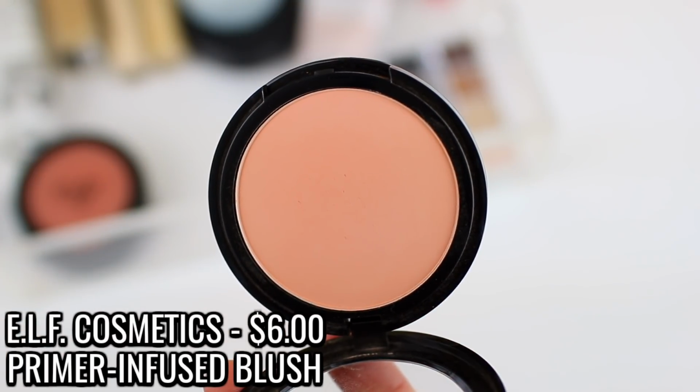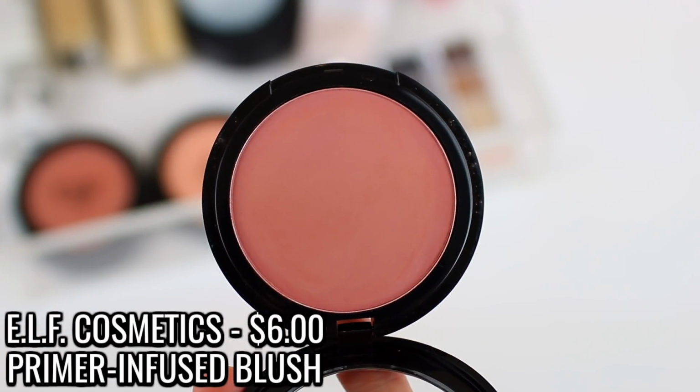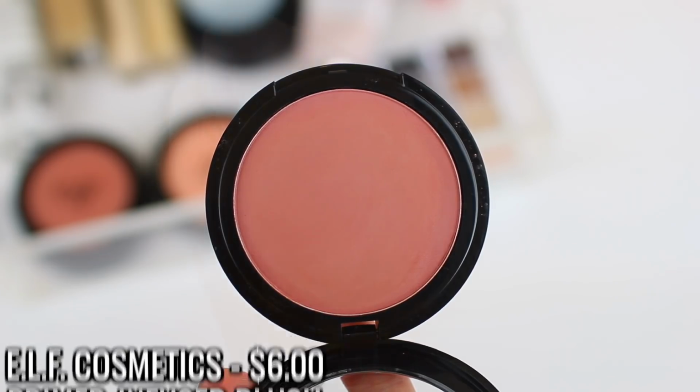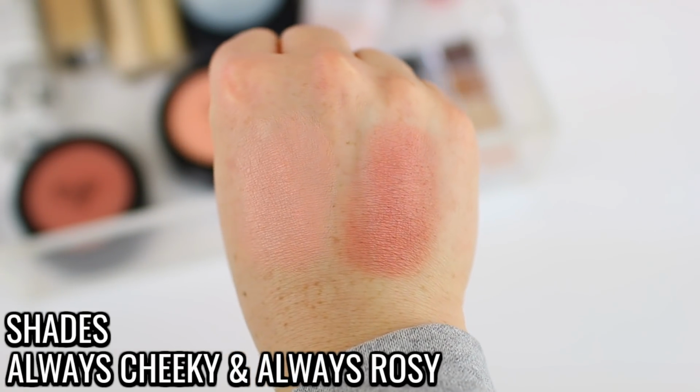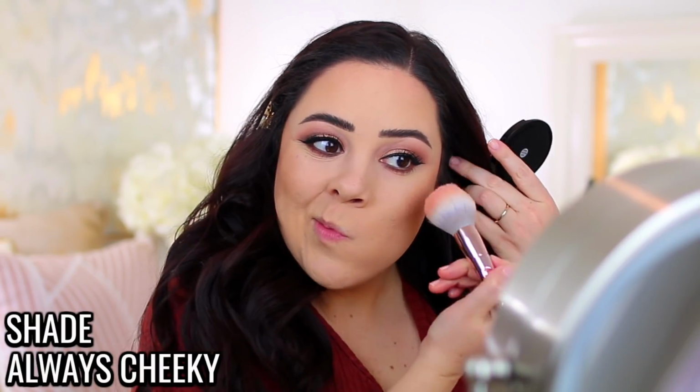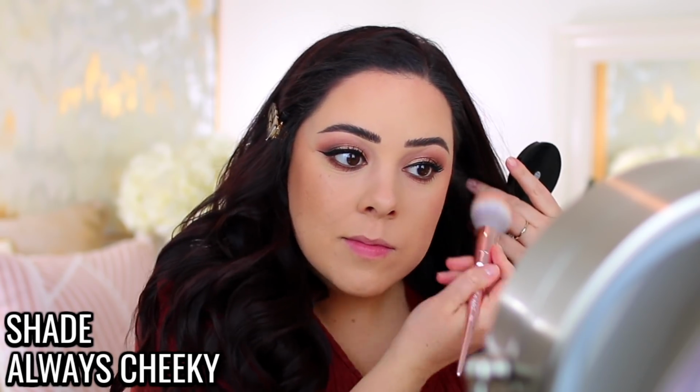I also love the e.l.f. Primer Infused Blushes. They do have quite a few shades to choose from because they have the original formula, which is a matte blush, but they also have Primer Infused Shimmer blushes, and they have light shades, they have deep shades, so honestly, no matter what skin tone you have or what type of blush you like to wear, you're going to be able to find one that works well for you. Today I'm wearing the shade Always Cheeky, which is pretty light, but you can build these blushes up well.